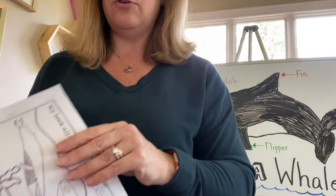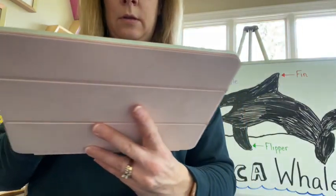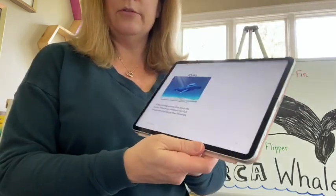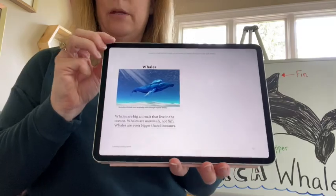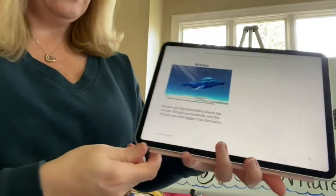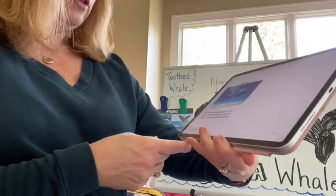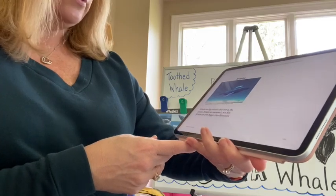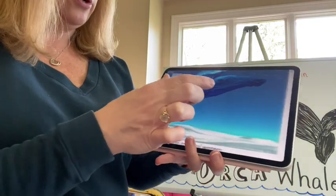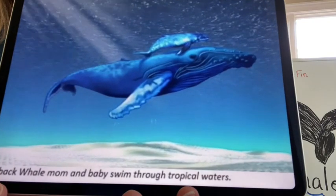All right, so let me show you my book on my iPad. So let me pull this up here, and I've got to put my code in. All right, now these will look a little small at first, and then I'll be able to make the pictures bigger as we go. I'm going to scoot over here so you can see. I'm going to read it first, and then I'll show you. It says, whales are big animals that live in the oceans. Whales are mammals, not fish. They're even bigger than the dinosaurs. Can you believe that?